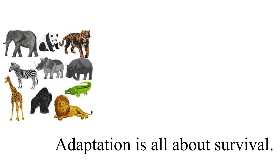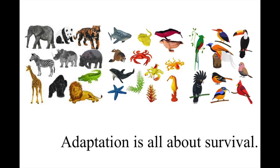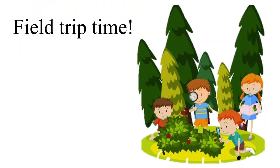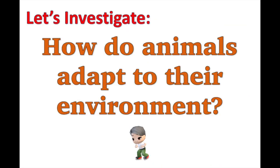Adaptation is all about survival. Animals need to survive, that is why it can affect how an animal looks, adapts to changes in the environment, and its behavior, and some developmental adaptations over generations to help them survive. Now, let's go on a field trip and find out more about animal adaptation by studying their structures that help them survive in their environment.